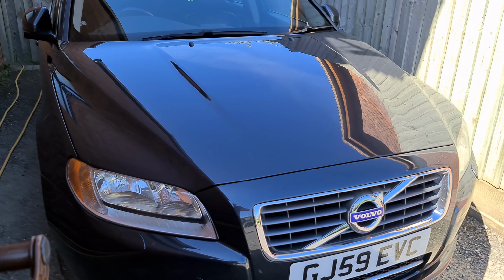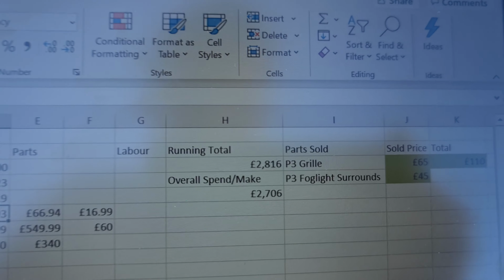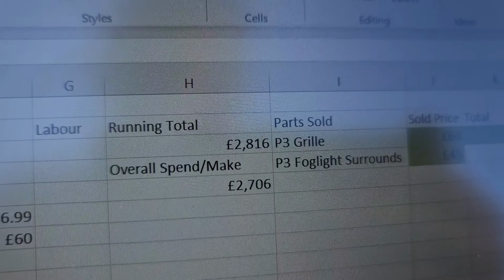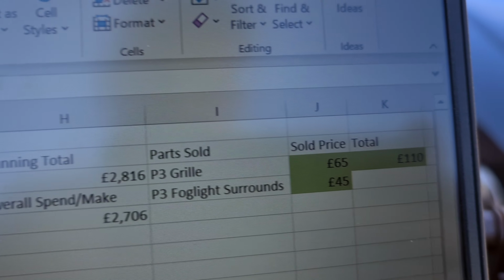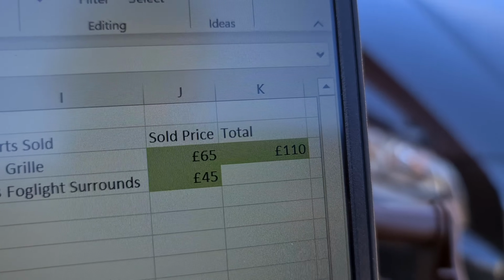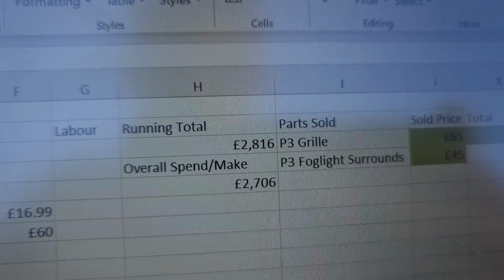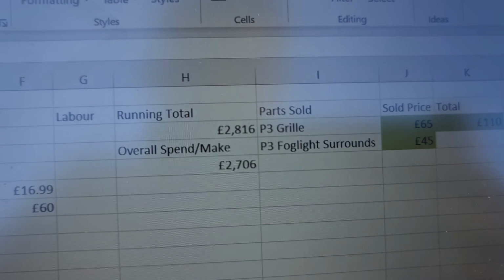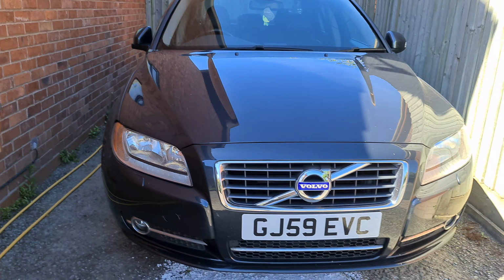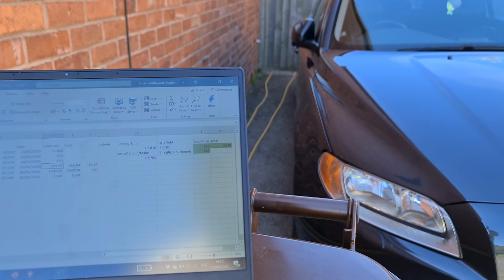So this takes us now to the full cost of the car. As you can see, I've spent £2,816, but if we include the money that I've made back on parts, the £110, it takes the total price to build the car and buy it to £2,700, and I could probably sell this car now for between £5,000 and £6,000. So we've definitely made some money.